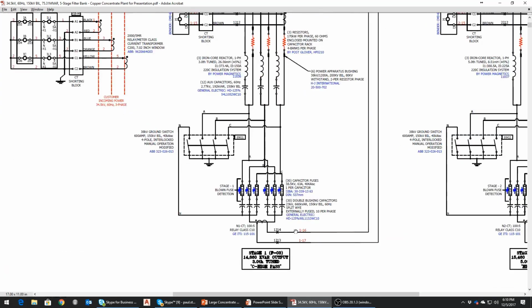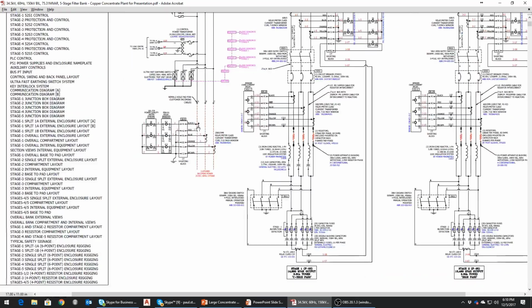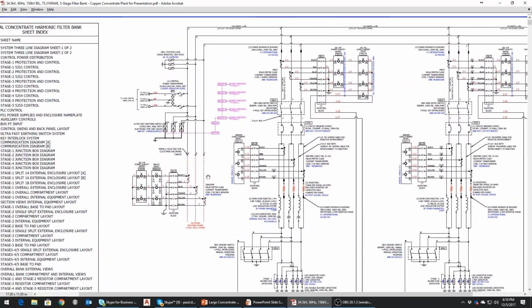You can see here that the capacitor bank itself is tied in a split ungrounded Y format with a CT and a neutral. Very common for copper concentrate plants. So we're going to start at the beginning of the 3-line diagram, work our way through it, and then show some other drawings.